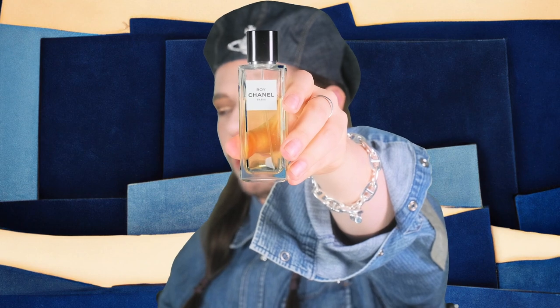So Boy came out in 2016 when the Les Exclusives perfumes shifted from Eau de Toilette to Eau de Parfum. The Eau de Toilettes were discontinued and then they were reintroduced as Eau de Parfums. Boy was the first Les Exclusives perfume to be launched only as Eau de Parfum. So there are no iterations of Boy as Eau de Toilette. Okay, Boy has been an Eau de Parfum from the beginning. I have the first formulation of it. Got this bottle when it was first launched in Paris, only Paris had it at the beginning.